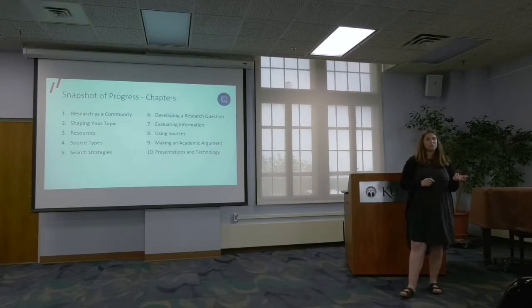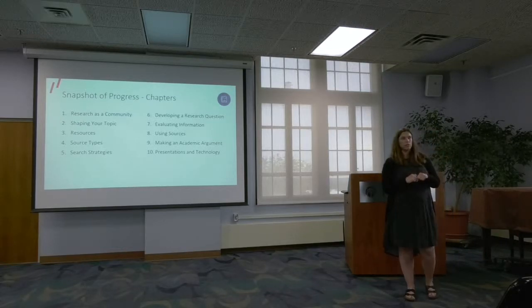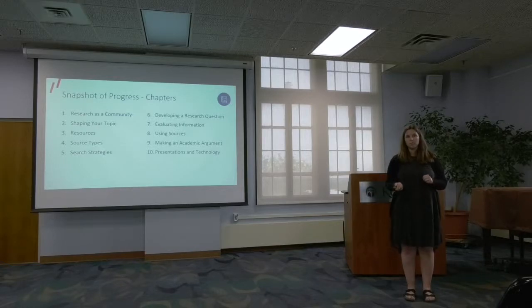The other thing that we're doing is the chapter structure. So we'll have a preview portion for each chapter that will include vocabulary and difficult concepts so students can preview that material before they enter into the book. We'll also have a glossary at the end that'll be cross-referenced.